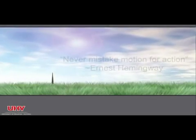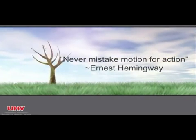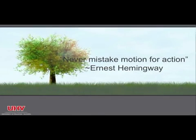I would like to leave you with this quote from Ernest Hemingway that states, "Never mistake motion for action." Anyone can go through the motions of this project, but we have to take action by coming together as universities, countries, and communities.